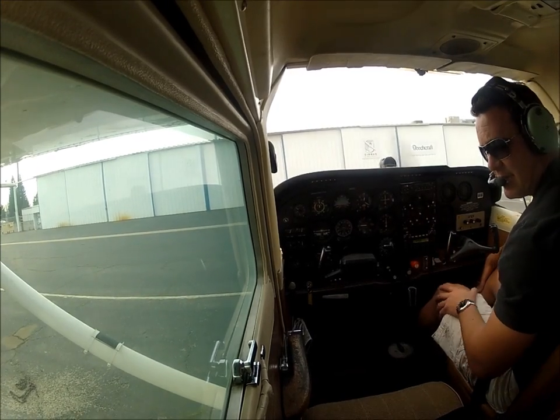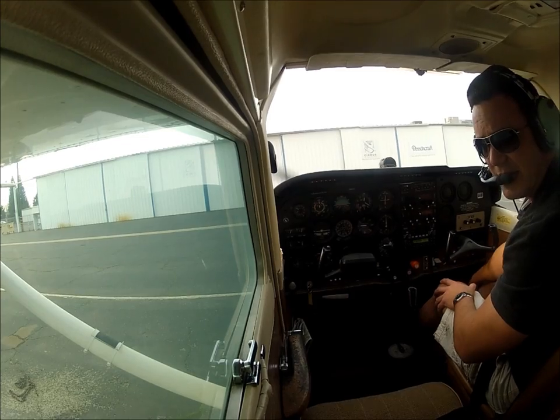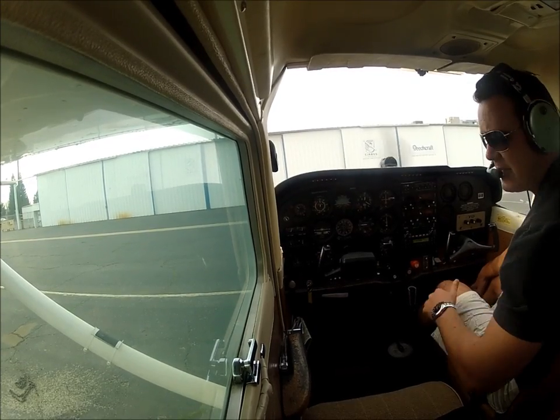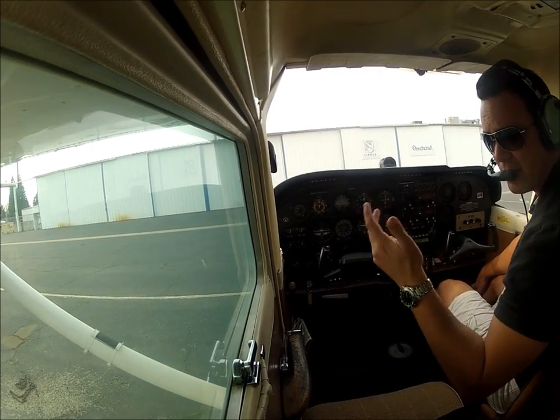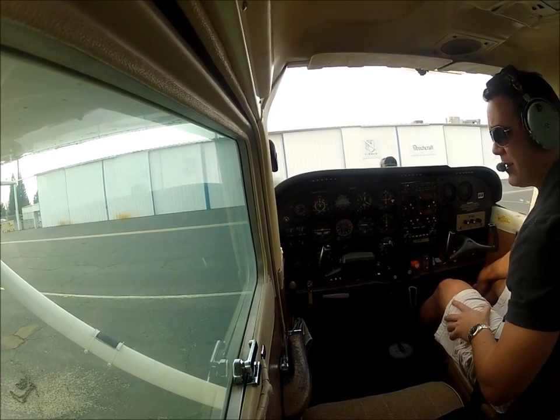Okay, well, hopefully that demystifies some of the radio communications things in the Class Charlie airspace. It's really pretty easy. ATIS, clearance, ground control, tower, and if we left the area, we'd go to departure. That's pretty much it.